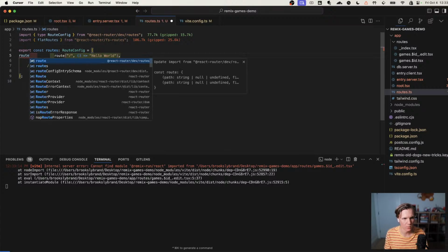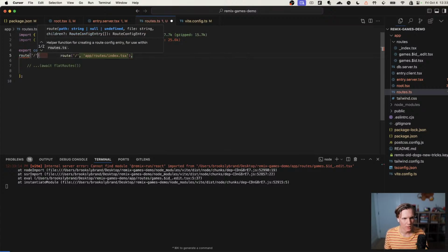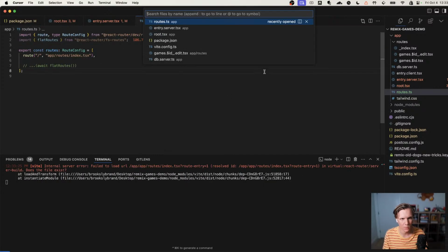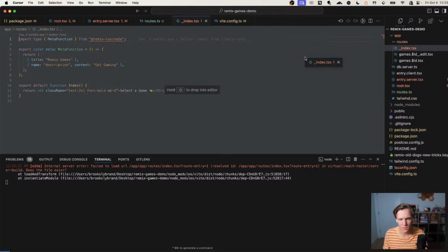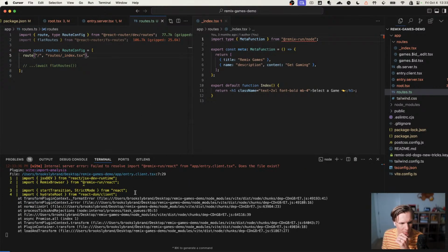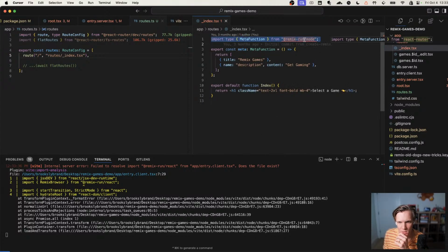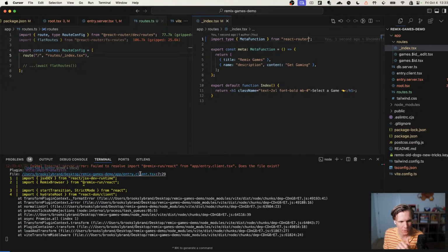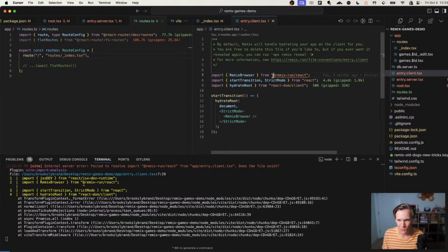And then we'll pull in a route and we'll call it slash. And then we'll just go app slash routes index. And then we'll go to the index. Oh, it's this one. It's underscore. I don't think I need app in front of here. This will tell me if I'm not pointing to the right thing. Yeah, and then I'm pointing to this, which is great. Meta function should come from just React router. And we'll be making this type better as well. And entry.client now is broken. So whack-a-mole, that will all be done with a code mod. Can't wait for that day.